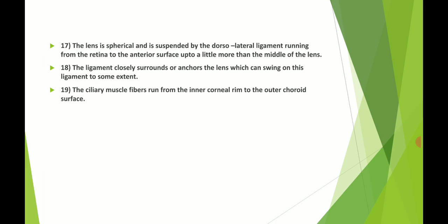The lens is spherical and is suspended by the dorsolateral ligament, which runs from the retina to the anterior surface, up to a little more than the middle of the lens. The ligament closely surrounds the lens, which can swing on this ligament to some extent. The ciliary muscle fibers run from the inner corneal rim to the outer choroid surface.